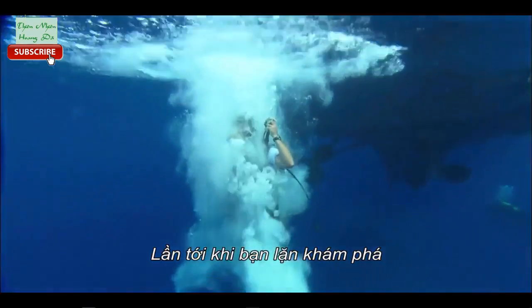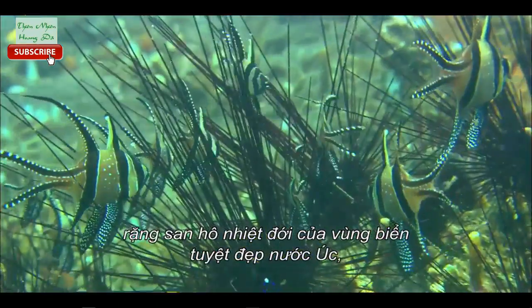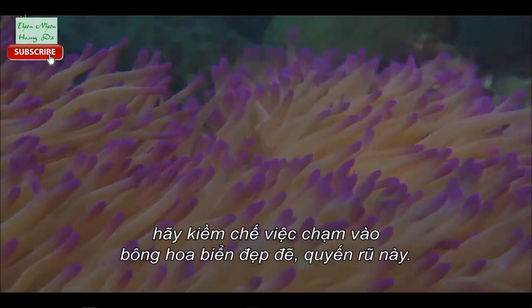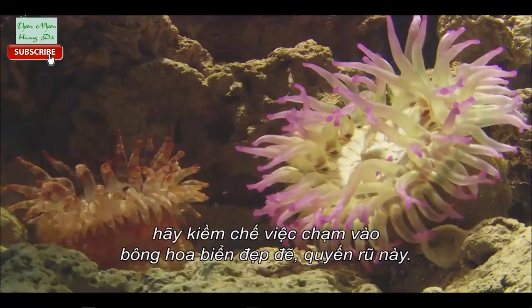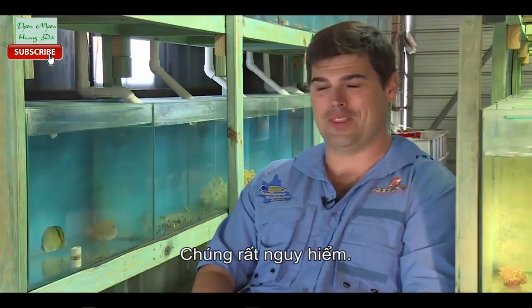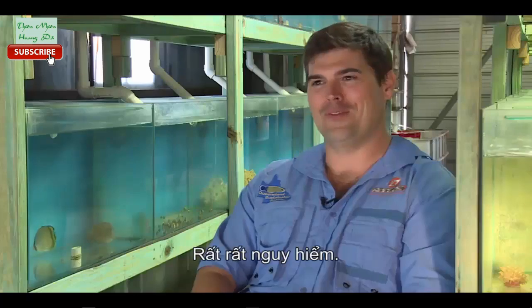Next time you take an adventurous plunge into the crystal clear waters of Australia's tropical reefs, resist the urge to touch those beautiful, enticing, elegantly dancing flowers of the sea. If you see one, don't ever touch it. They're nasty. Very, very nasty.